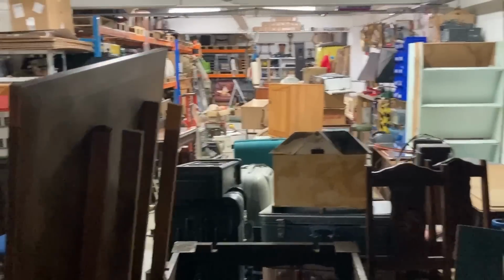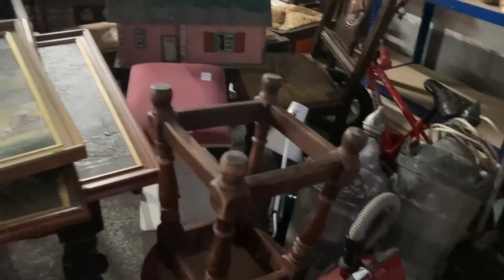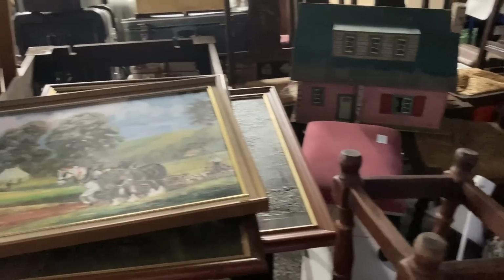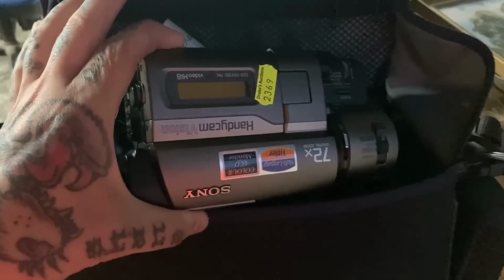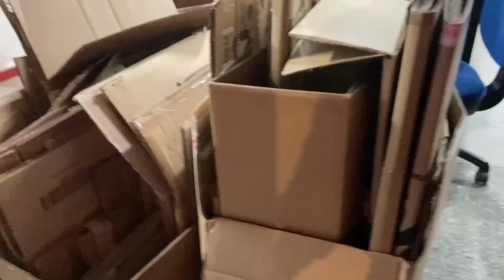So it's Tuesday morning, hectic in here. I need to make space because I've got yet another delivery which should be happening today if my driver don't let me down. I had to go auction house yesterday because they forgot some bits. So we got this here. Sony Handycam. Paid 25 or 30 for that, and that should be, if it works, £75.